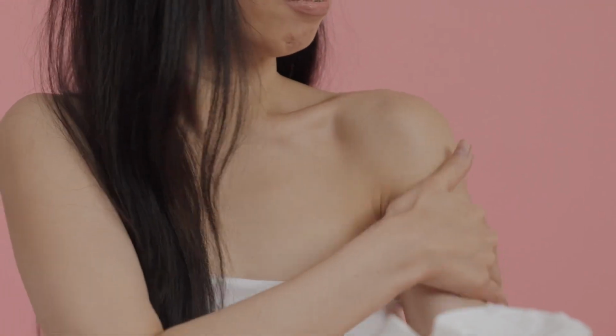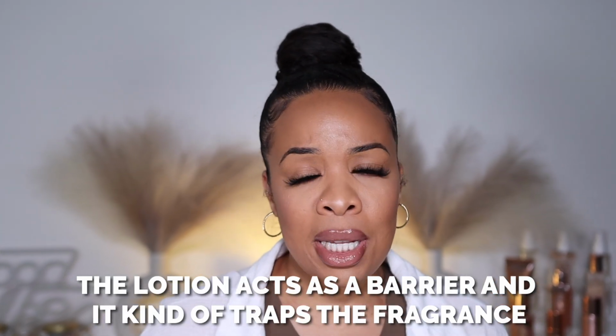Speaking of longevity, if you do want your fragrance to last a little bit longer, there are techniques that you can do in order to try and increase the longevity of the fragrance. One that I always do is I'll take a body cream that is reminiscent of the scent. So if I have a fruity body cream, I'll lather it on my skin first, and then I'll take my fruity perfume and then spray those pulse points areas. But you definitely want to make sure you layer down the cream or body lotion first and then layer your perfume. When you do this, you will get a more long-lasting smell. The lotion acts as a barrier and it kind of traps the fragrance.